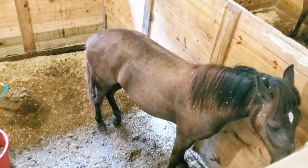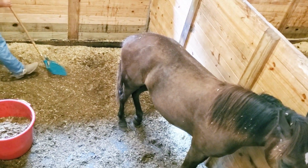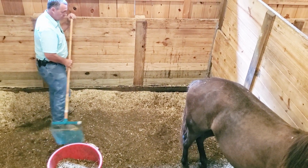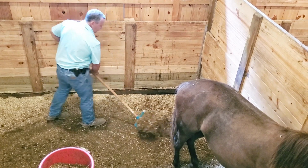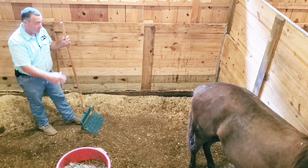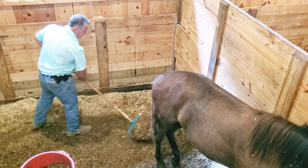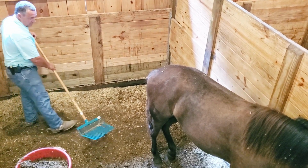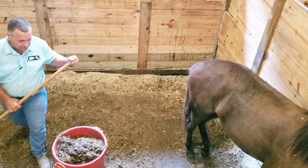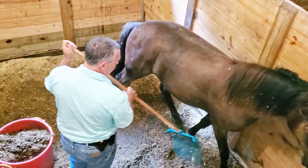At this point, I'm not really going to ask him to be in a certain place when I clean a stall. I'm going to pay attention to him, what he's doing. In the beginning, when we first started cleaning the stall with him in here, he was bouncing all over the place. Now he's a lot more used to it. I'm even going to clean the stall around his feet. I'm not going to worry about touching him with the fork. Of course, I'm not going to hit him with it, but I want him okay if it touches him.